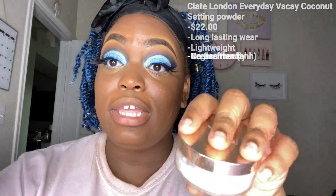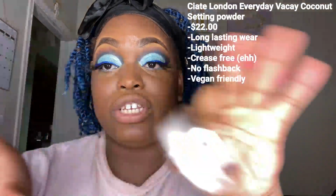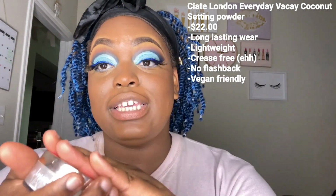So on to why you're here in the first place, to see the review on this powder. Now before we get any further into putting this powder on and just rambling, this powder is $22 and it is long lasting, no flashback, which is amazing. So for my black women, darker skinned women, women of color, if you want to use this but you're scared, you should not fear anymore, because this is the stuff. And you still look radiant, hydrated, fresh, awake. That's what we want. We don't want to look dusty and dry.